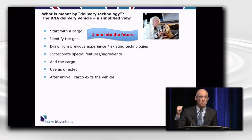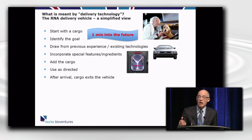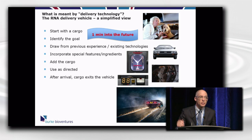There's nothing inherently wrong with viewing it this way. The problem, though, is that this view tends to take on a Hollywood-like perspective. So, for example, what might the cargo be? Well, it might be Einstein, the dog. And what might the goal be? We're looking at really ambitious goals, intracellular delivery. What about an ambitious goal? Delivering Einstein 1 minute into the future. For previous experience, DeLorean, impressive technology, especially in the mid-'80s. Maybe we can start with that. Add a flux capacitor. Put the cargo in the vehicle, strap in Einstein, follow the directions, 88 miles per hour, and boom, back to the future, 1 minute, you've accomplished your goal.